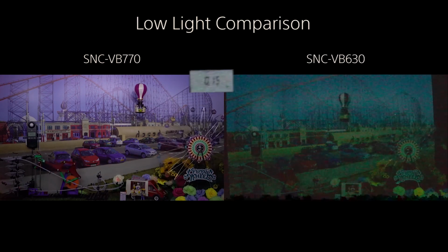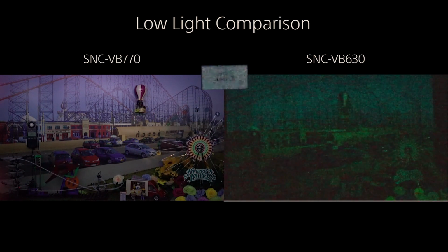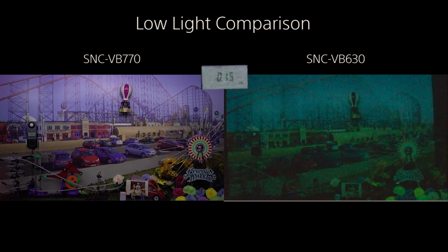This is the low-light demonstration area for the new 4K full-frame sensor camera. We are comparing this against our 1/3 inch SNC-VB630 Full HD camera. As you can clearly see, we're varying the lighting condition between 0.55 lux down to 0.04 lux. You can clearly see the difference in sensitivity. Both cameras are set to 1/30th of a second shutter speed. We don't use slow shutter, and you can clearly see the sensitivity difference between the 2 products.